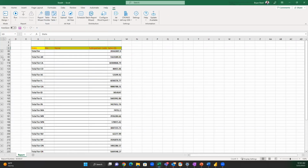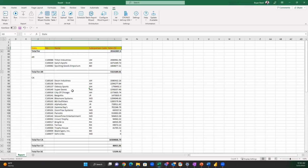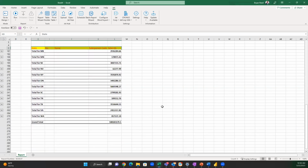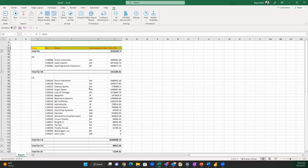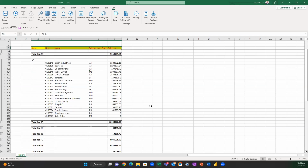Now I can go through here and get those different figures per state. And I can see what salesperson is attached to what particular item line that was sold. So everyone, that's a quick operational report using the report wizards tool. As we can see, Jet goes through and writes a report for me. And now I simply have everything that I need, right? These are just some simple reports here.